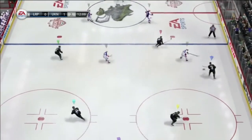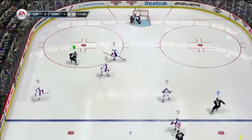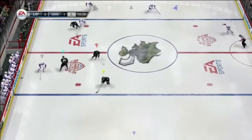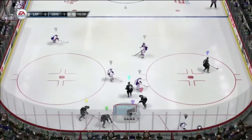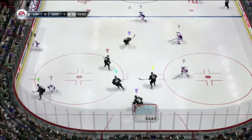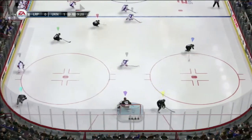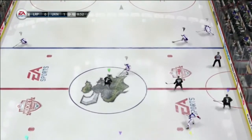He's got it. Corpan. Nice work to knock it away. Has that puck at the point. Shot. He didn't intend to block that shot. Just happened to be in the right place. Loose puck in the zone. He's got it. Verdino.